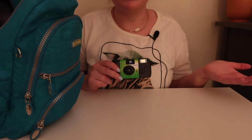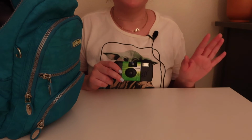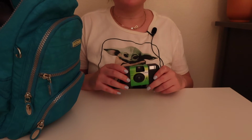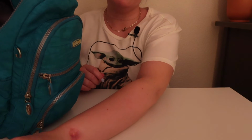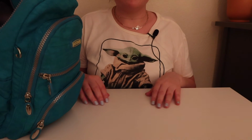And you can also buy a printer that prints Polaroids from your phone photos, but I feel like this is just nice. It feels like I don't have to be on my phone all the time, and it saves your phone battery. I will give it that. Okay, so those are some fun cameras that I brought.